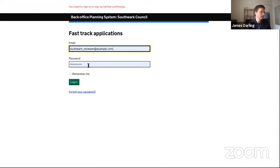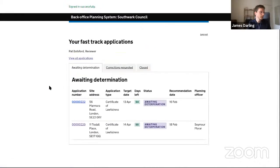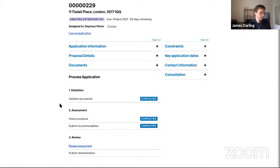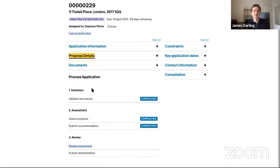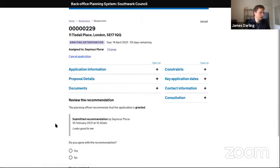I'll log in as the reviewer. And what was, I think it's this one. You can then see I can now review assessments. So that's the thing that I need to do. I can still view the documents, all the same thing. There's a lot more consistency in the user interface as you're going through this. I go to review assessment.